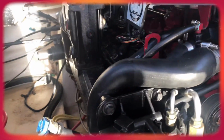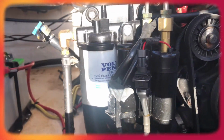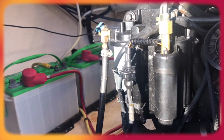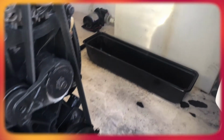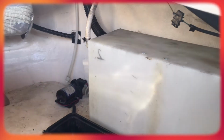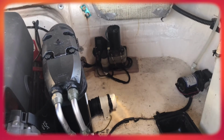There's dual batteries on board, one for the engine, one for the house bank, with a 1-2 both switch. You can see the batteries there. The switch is just forward of those. Additionally, on the port side, there is the freshwater tank and the freshwater pump you can see there, and all the way in the back is the hydraulic pump for the outdrive.